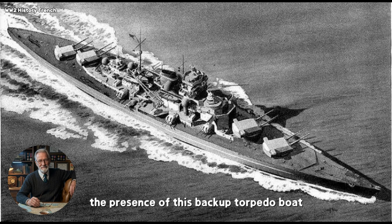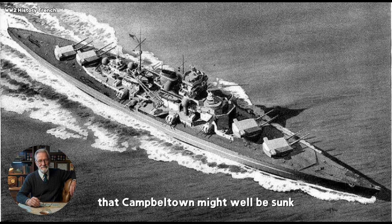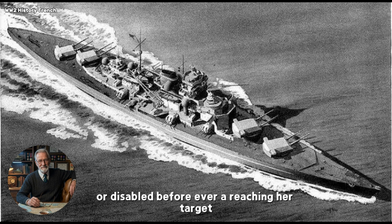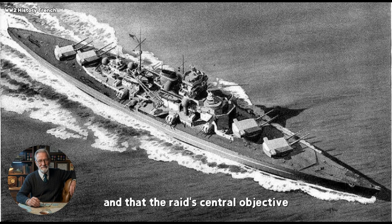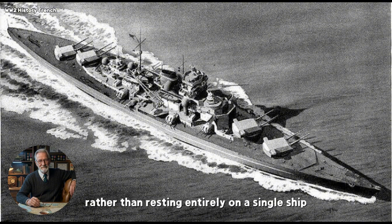The presence of this backup torpedo boat reflected the planners' clear-eyed acknowledgement that Campbeltown might well be sunk or disabled before ever reaching her target, and that the raid's central objective, the destruction of the caisson gate, needed at least one alternative means of accomplishment built into the plan rather than resting entirely on a single ship.